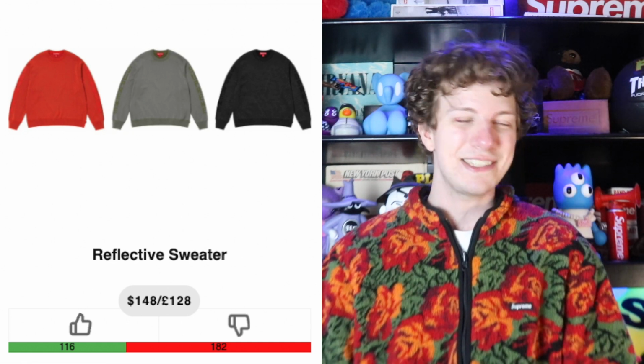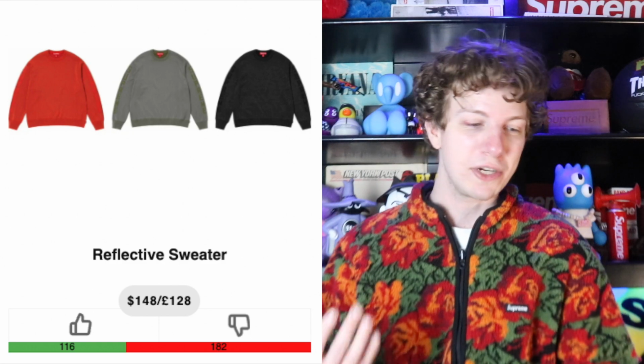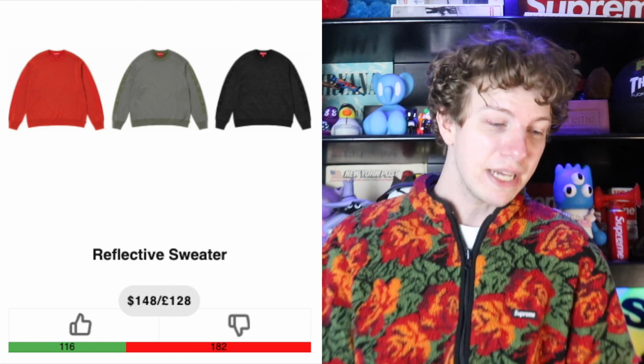Reflective sweater, I hate these, honestly. I just don't feel like a sweater should be 3M. That's just weird to me. So that's a skip. And then finally we got the Creep 6 panel.